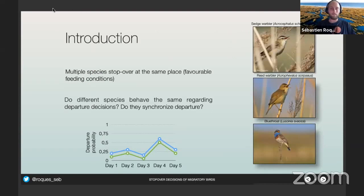Something to know is that there's not only one species at a stopover site. You can have 5, 10, 15 species stopovering at the same place because of favorable feeding conditions. But our main question was, do these different species behave the same regarding departure decisions? So do they synchronize departure, for example, as in the figure below, with the departure probability of 2 species?